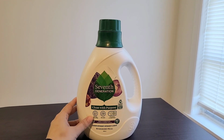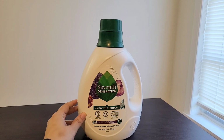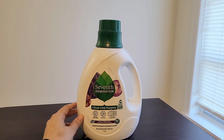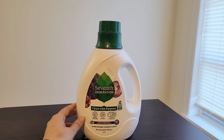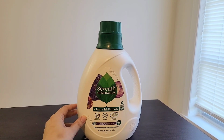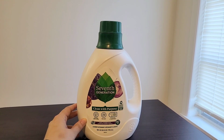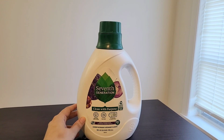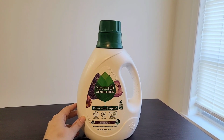This one in particular will do 60 loads for you, which is a nice size. And it is USDA certified. This is also made from recycled ingredients, which I'm big on as well. And once you're done with this, you can go ahead and recycle this. So, all in all, it is a great and safer choice, in my opinion.